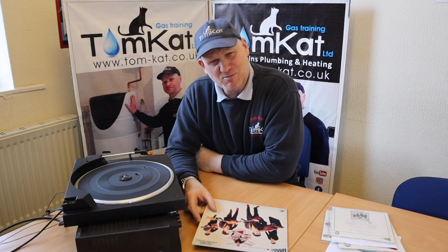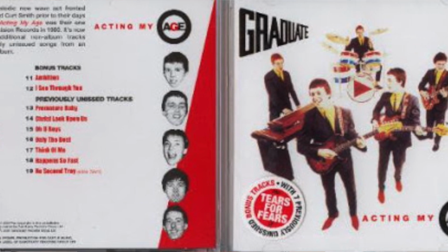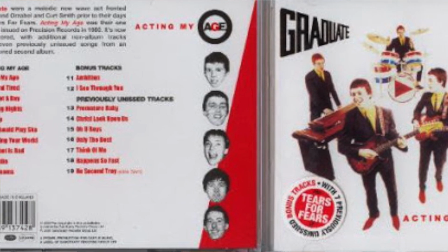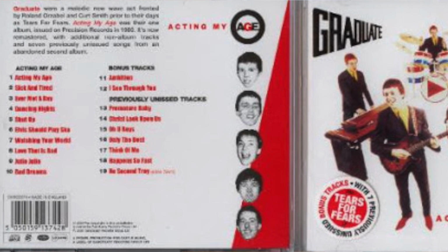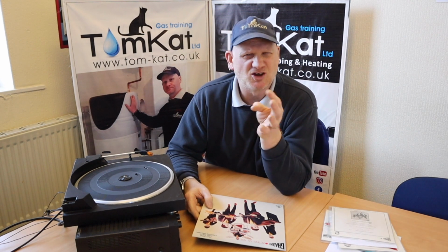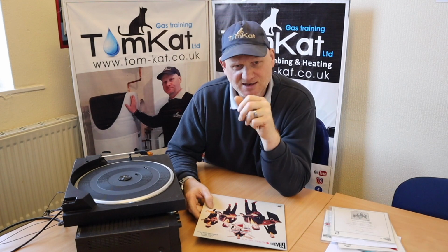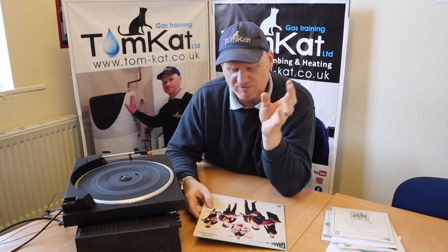They're ridiculously priced. Have you seen them? They go for about $300-400. I'm stupid paying $120 for a single. I'm not going to pay that much for an album. So yeah, that was added on as bonus tracks onto the CD. So that's the discography of Graduate.